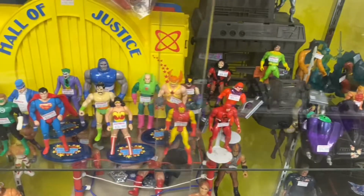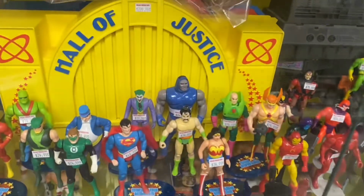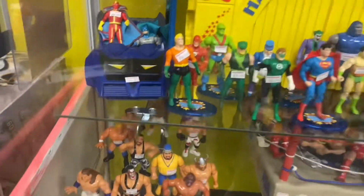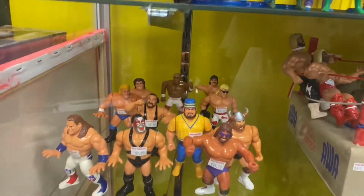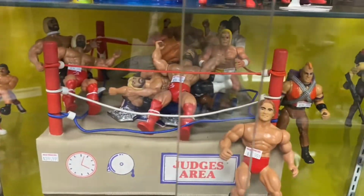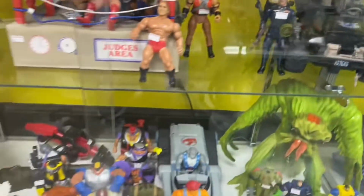Let me know how many of you guys had any of these DC figures growing up. I know that I had some. I believe I still have a lot of them at my parents' house, oddly enough. Here's some wrestling figures. I remember that Macho Man. I specifically remember having that one. Let me know if you guys still have any of these wrestling figures or have any memories of those.